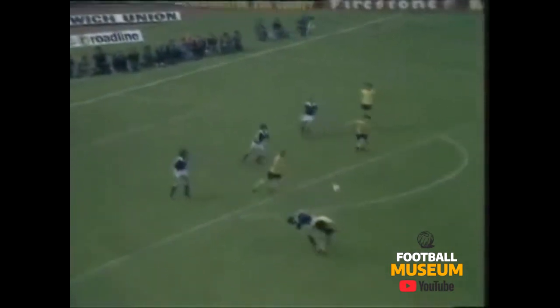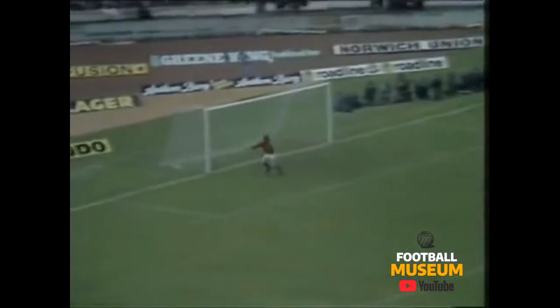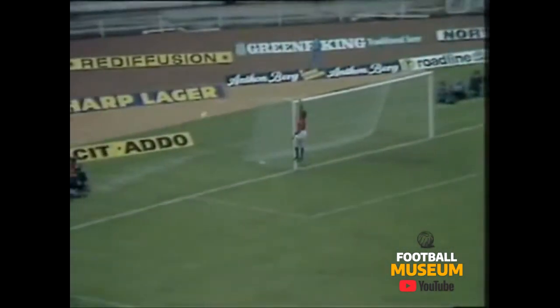That's the first we've seen of Price. I haven't seen very much of him in the game at all until that moment. It was a funny little ball. It dropped over the top of the goalkeeper here. He didn't really know what it was. He had committed himself forward just a little bit, and he was a bit worried he was going to drop him behind him. But it didn't.